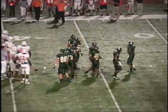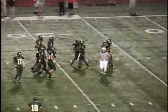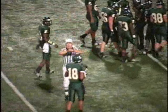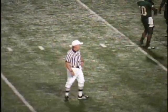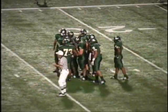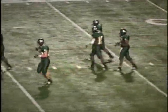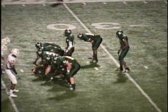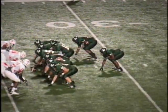Longview move before the snap, so it's going to be first and 15. First down and 15. They move it back to the 34-yard line. First down and 15, Longview at their own 34. Same set, I formation, weak far side of the field.